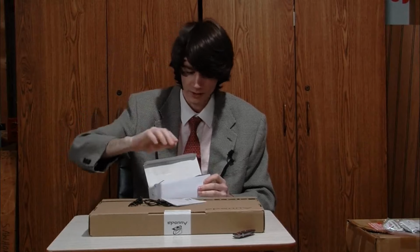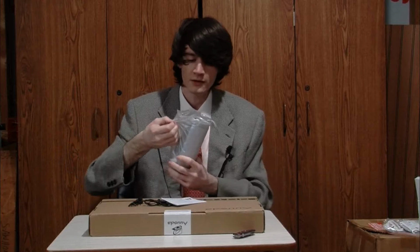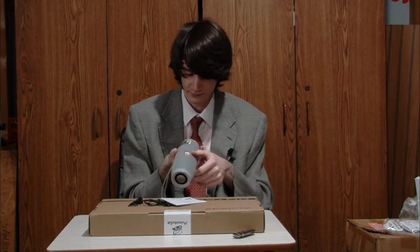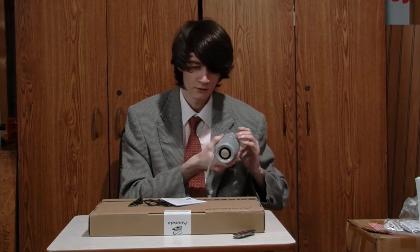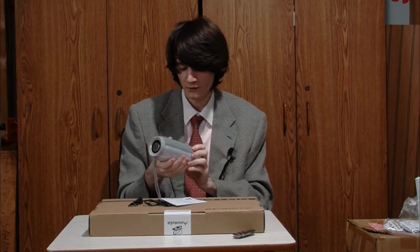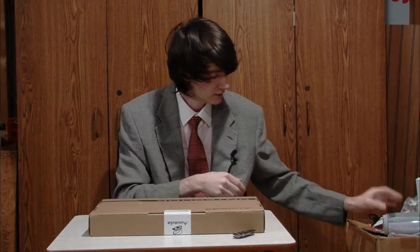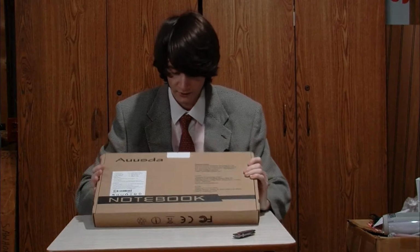Got the toilet paper there. We'll be using that later on this evening. And here it is. So, we'll take a look at this. See if it does anything. Got the little subwoofer there, on both sides. It looks decent enough. This was free, so I'm not going to complain about it either way. So, this is what it is. Got little cables that we don't need. And now, it is time to look at the AUUSDA notebook.